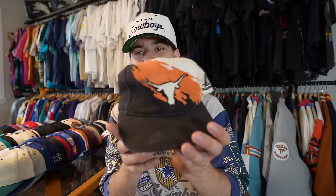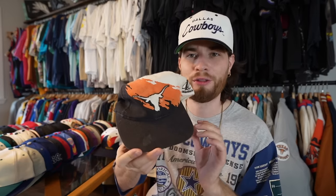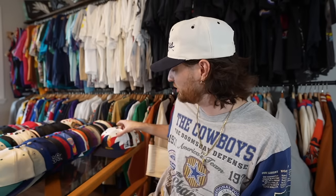Now I found this UT snapback beat to hell. I tried to restore it. I found it in Salvation Army for like a dollar in 2014 or 15. And dude, there was no bringing back the amount of fadedness in this. And the orange is not truly a burnt orange at all. I wear this when I garden though, so I get more than my fair share of use and I can abuse this hat and not feel bad about it. So I love having this UT splash in the personnel.